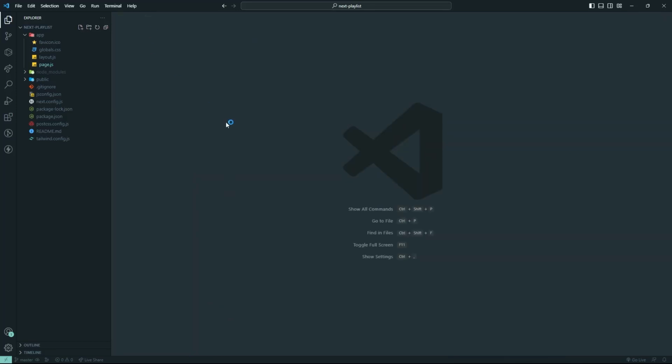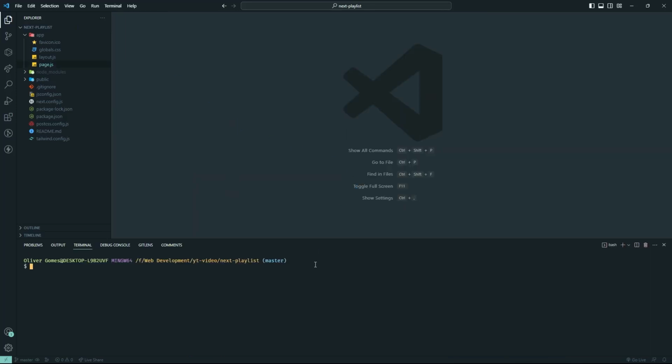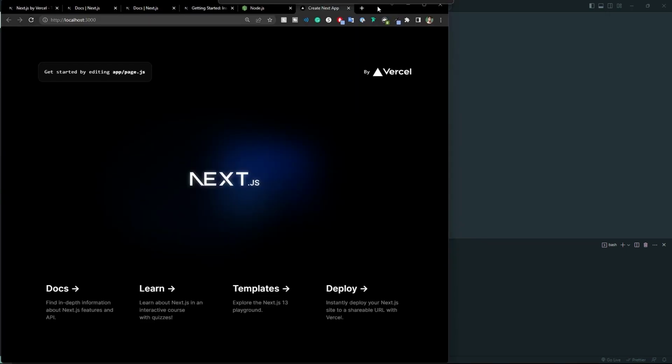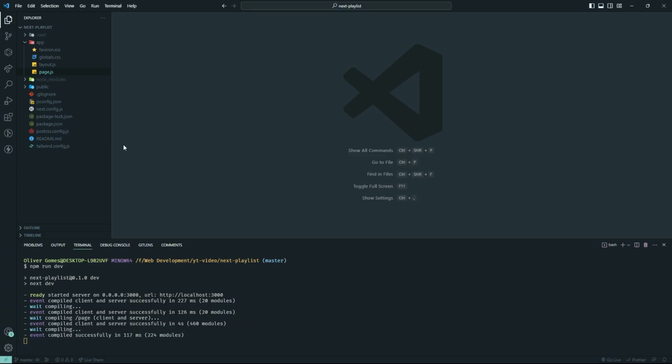Now, right before we start, let's start our server. So npm run dev and see what it looks like. This is going to be on localhost 3000, so I'll open that one up. So this is what it looks like. Next.js starter template. Okay, so now let's look into the code a little bit more. And then in the next lesson, we're going to jump into all the specific features that are included in here.